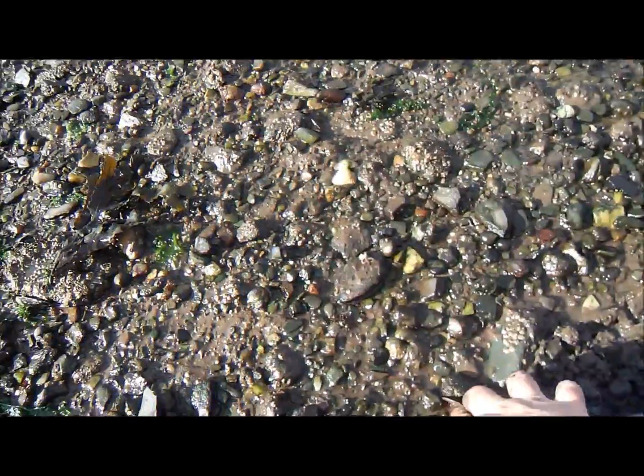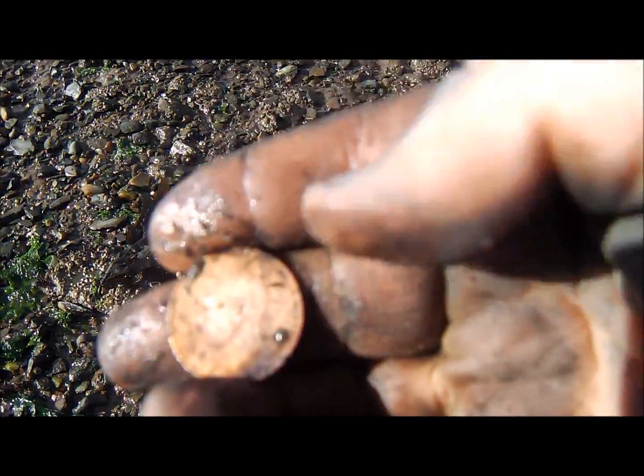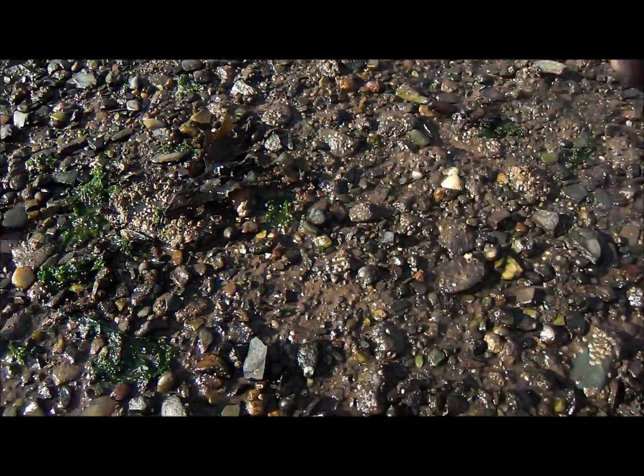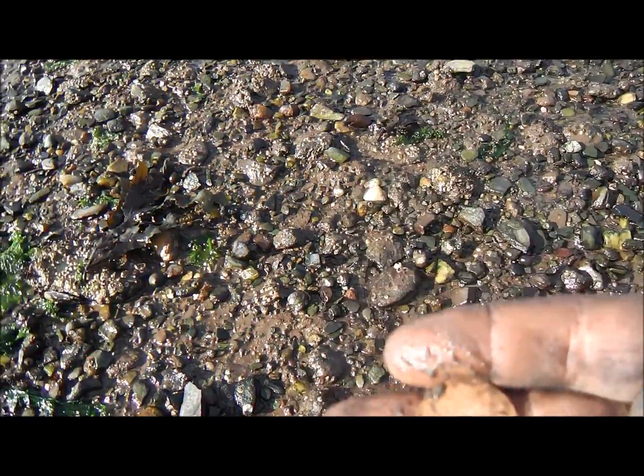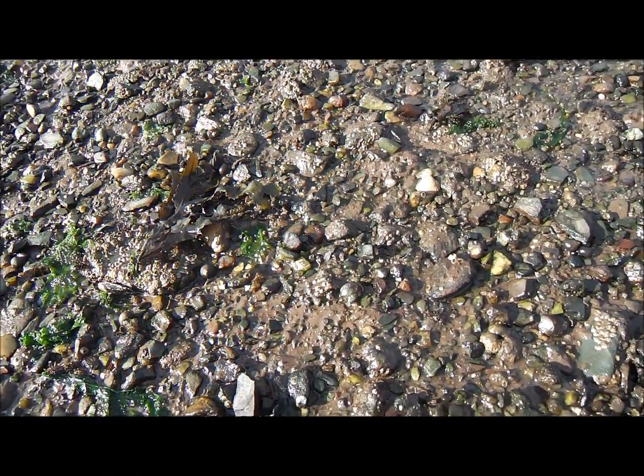So again, I'm just going to give it a little go at mudlarking. I think there's a coin here, and that's why I'm going to mudlark here. Here we go, halfpenny. That is a George VI halfpenny. But that's basically what I do. If I find one coin, I know in the vicinity there's probably going to be more.